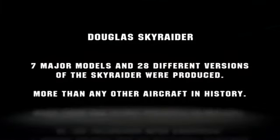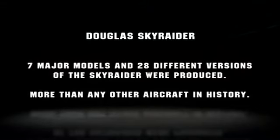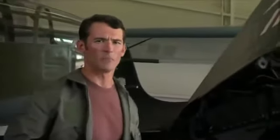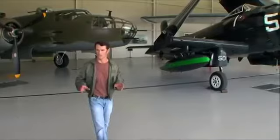7 major models and 28 different versions of the SkyRaider were produced, more than any other aircraft in history. During the Korean War, as the fighting drags on, SkyRaiders become an important part of the Navy's Big Punch. The versatile aircraft can carry loads of rockets, napalm, and a range of small and large bombs.